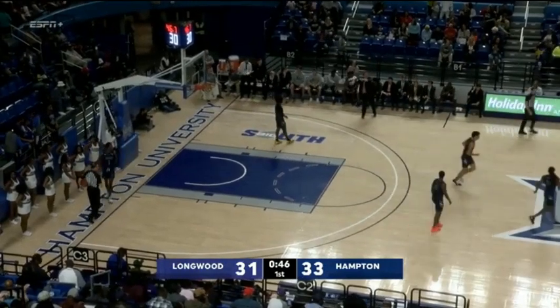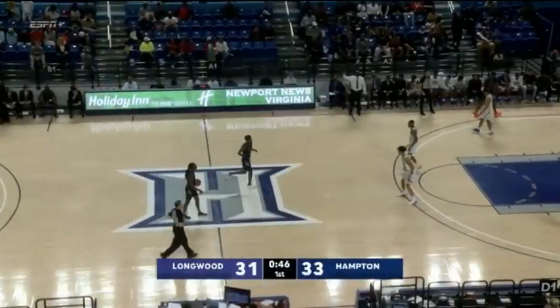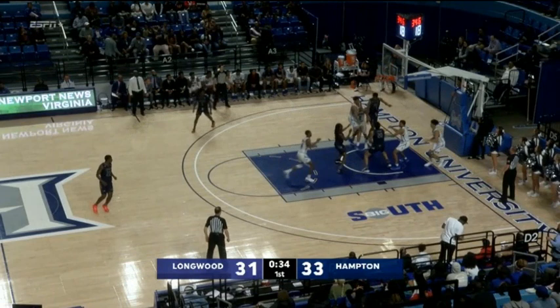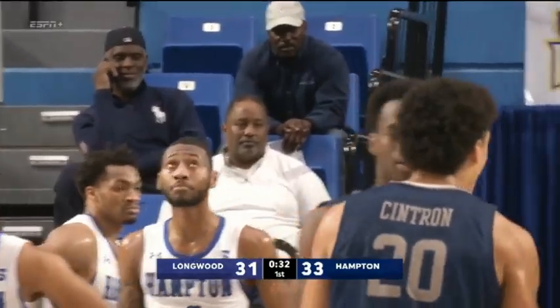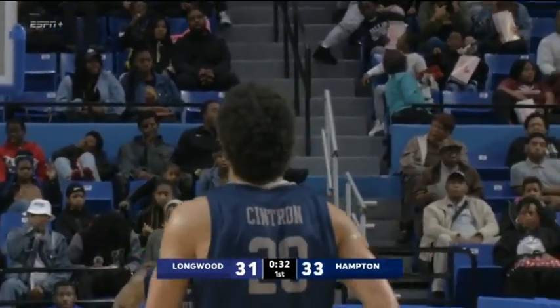46 seconds remaining in the half. Here, see Dean driving, and he's set up outside the circle. It's a good call. Great job by Cintron holding his ground. As Cintron misses the layup, he gets the ball back, and he is fouled by Dean. And that would be Dean's second. It was first.